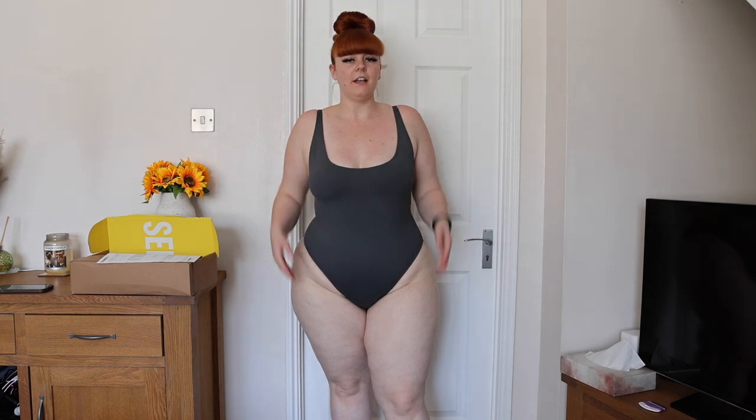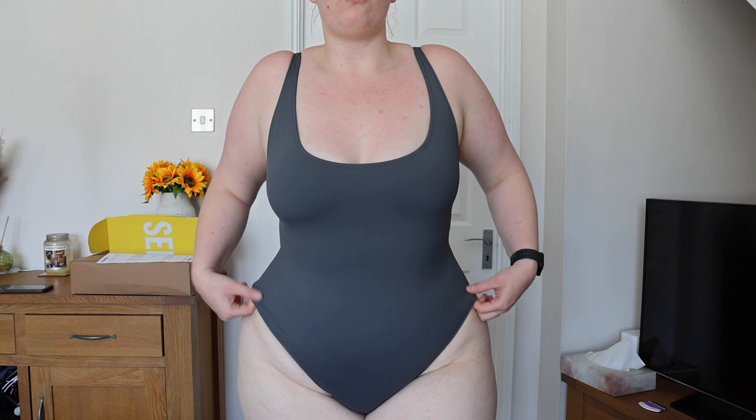Okay, so we've got the first piece on. This isn't actually too bad. I don't think I would pay £88 for it. I do feel a bit flat-chested in this, but I don't have the biggest boobs. It is quite a low scoop neck, so just keep that in mind. I will say that it does cinch me in nicely at the waist. I think a 2XL was definitely the right call. And it doesn't sit too bad on my shape either.